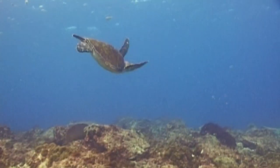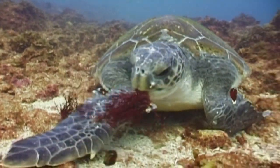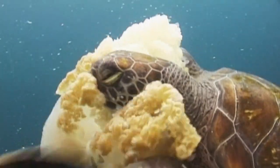Adult green turtles are unique among sea turtles in that they have a completely vegetarian diet and feed on seagrasses and algae. However, juvenile green turtles are known to also feed on jellyfish.